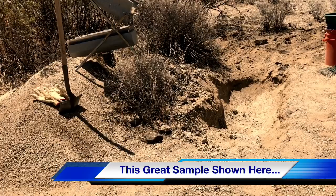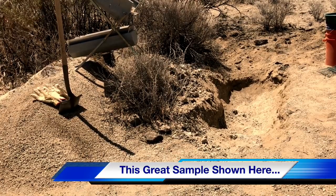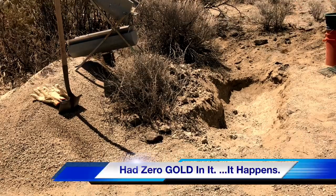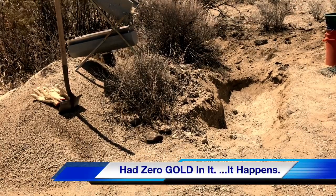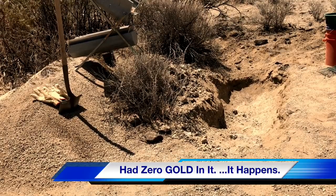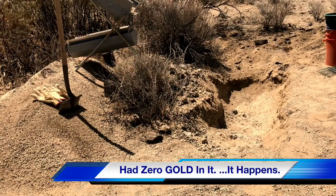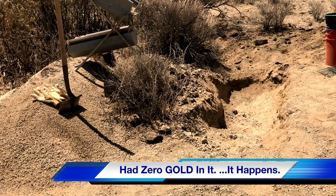So that's all for now. This is the sample. This is my morning sample here of the area on my way out. Now after this, I'm going to head over to another area. Probably not going to be filming that. I'm just going to be running material, gathering concentrates, and then I've got one more stop on my way out.